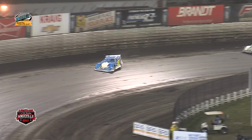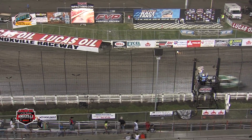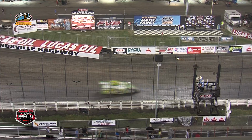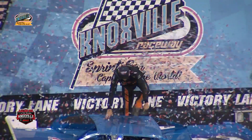He'll rock it through the middle of 3 and 4. McCreadie will look for it. He'll be the first 3-time winner. Mike Marlar wins the Late Model Knoxville Nationals and $50,000. Ladies and gentlemen, the 3-time winner, Mike Marlar.